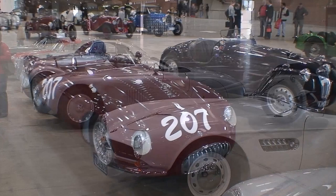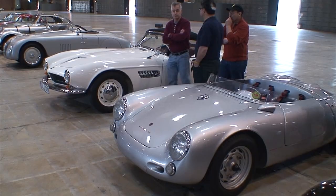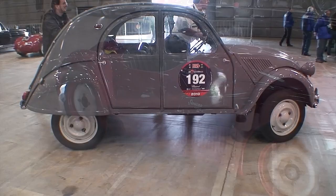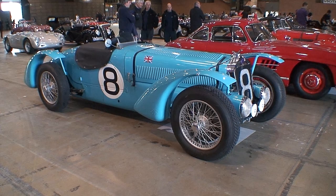I mentioned BMW's presence. Well, the 550 Spyder qualifies Porsche. And a gorgeous Maserati coupe. And a gorgeous Citroen 2CV. Same color. Now this came in earlier. It's a little Fiat derivation. Delage. Here's my dream car.